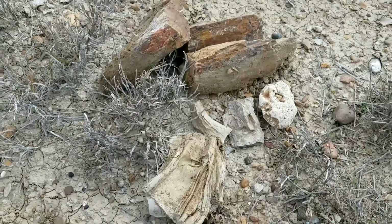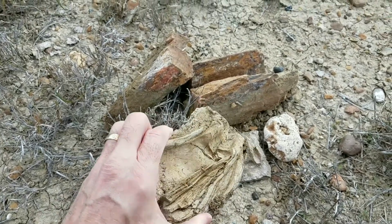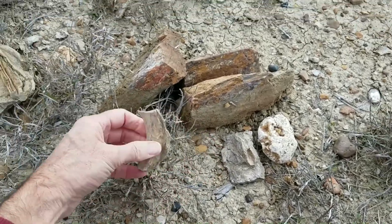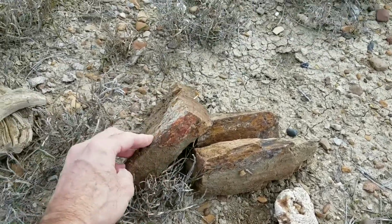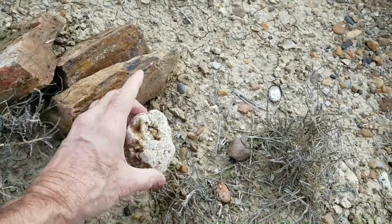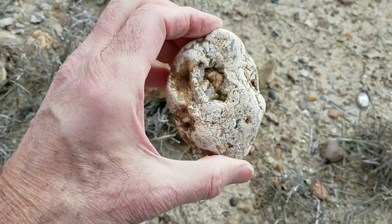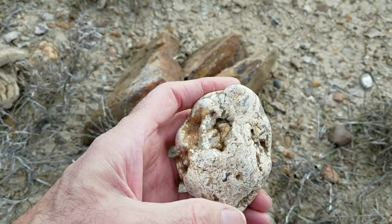Here are a few things that I've run onto today. Here's some petrified shell. You can tell this area probably was under shallow warm water at one point in time. So there's pretty good sized shells in this area. Some pieces of petrified wood. These are very typical for this area in color and in shape. Here's a piece that looks like it's got some quartz in it. May be able to slice that and make a nice pattern, so I'll probably keep this one and let the rest of them go.